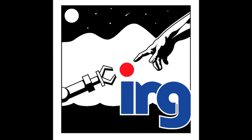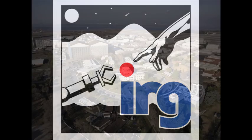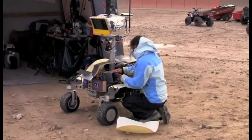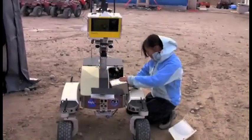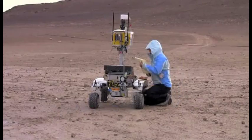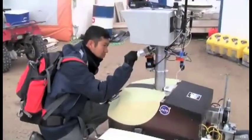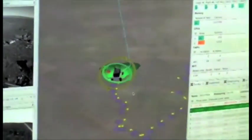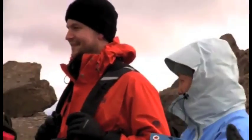The Intelligent Robotics Group, or IRG, at NASA Ames Research Center directs the Surface Telerobotics experiment. We have 20 years of experience developing robotic systems for planetary surface missions. Our group builds and maintains the K-10 rover and software. During this experiment, we will monitor K-10 locally. Several subteams within IRG have contributed to this investigation.